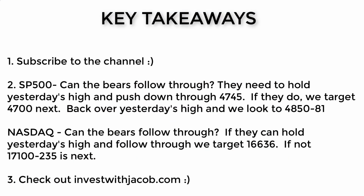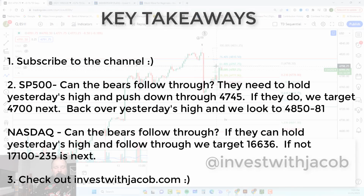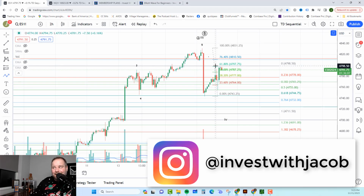Key takeaways for today. We would like to see the market continue to push down, break yesterday's low, and break down toward the 4,700 area to give us a reasonable pullback before starting its next leg higher. However, if they trade back above yesterday's high, that is a warning to the bears and a likely sign we are looking at the 4880 area.